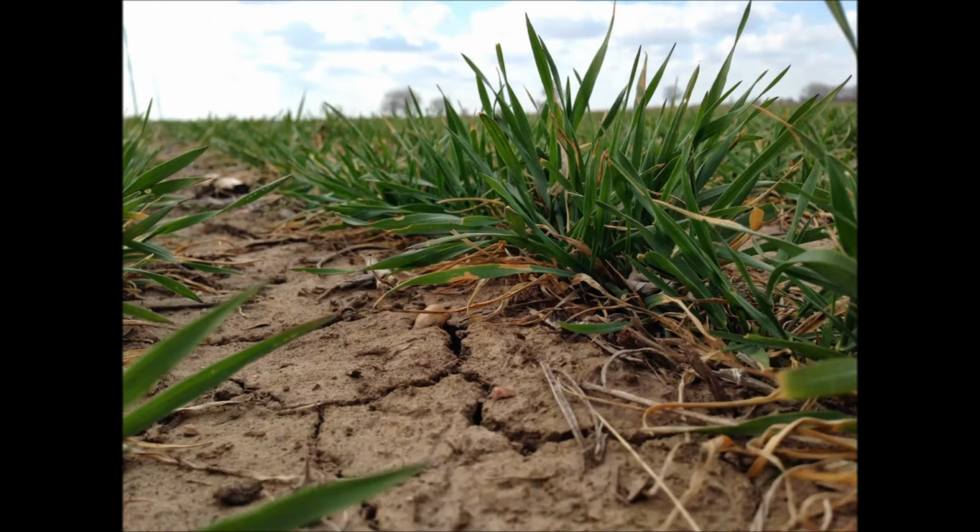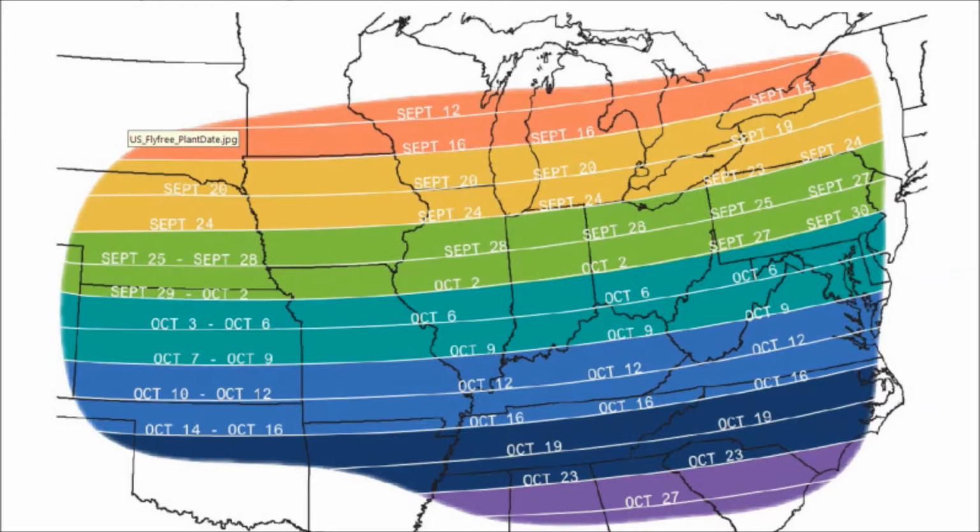So if you would be seeding wheat into extremely dry soils where you're not going to get emergence till it does rain, your effective planting date really is not until it does rain and that wheat gets up. So think about your seeding rates as it relates to getting later in the year, as we typically start to increase seeding rates as we get into the third and fourth week of October.